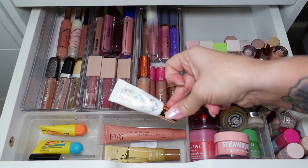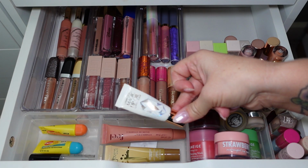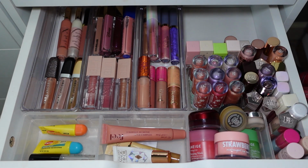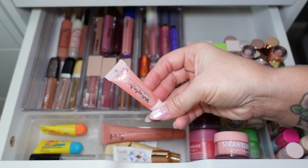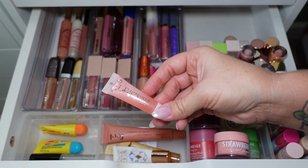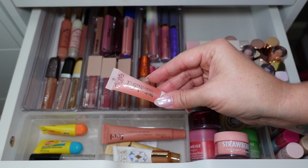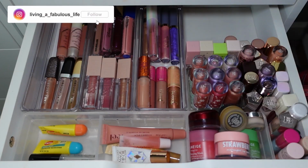I used to keep this in my jacket for work, but it's too warm for a jacket, so this is one of my favorites. The Charlotte Tilbury lip oil. Oh, and the Ciate Watermelon Burst Hydrating Lip Oil. Love this. I love their primer in this watermelon line. Beautiful.